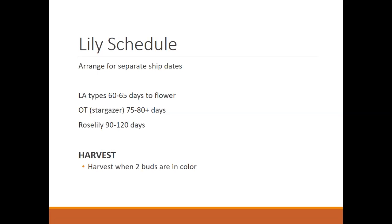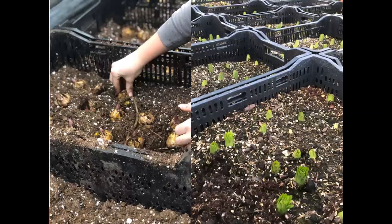So let me see if I have a picture, see if I have one coming up. Just like tulips, just like the daffodils, they're going to open after you cut them. So as long as there's some color peeking out of those buds, that's what we're going for. That's going to give you the least amount of damage in the flower bucket as you're moving things around.